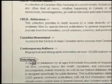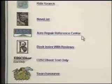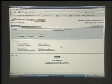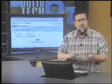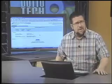This one here, EBSCOhost, has some of the business documents that I'm going to be looking for, as well as a wide variety of other databases, including an auto repair reference center. That could be useful. But if we go down to the Business Source Premier, we're going to find here the full text of over 8,800 periodicals and trade publications. And these are great publications like Harvard Business Review, Advertising Age, Business Week. They're all here along with many specialty publications.